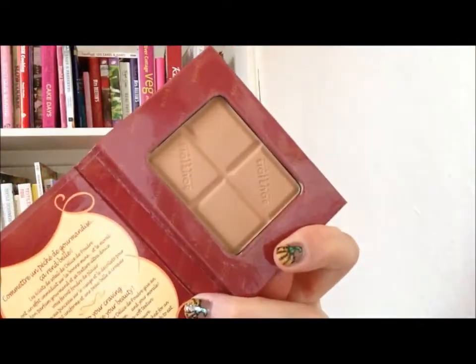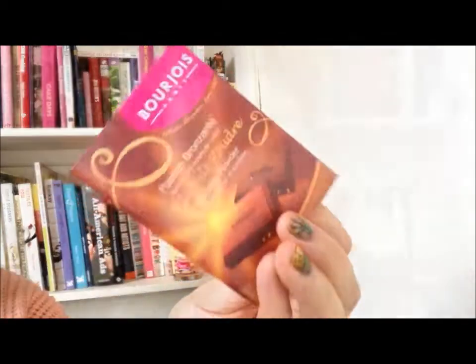This next product is the Bourjois Bronzing Powder. It's the chocolate bronzing powder and it's in the colour 51. I'm just going to build that with my Real Techniques brush just onto my cheekbones, a little bit under the jaw, just to give me a little bit more colour.